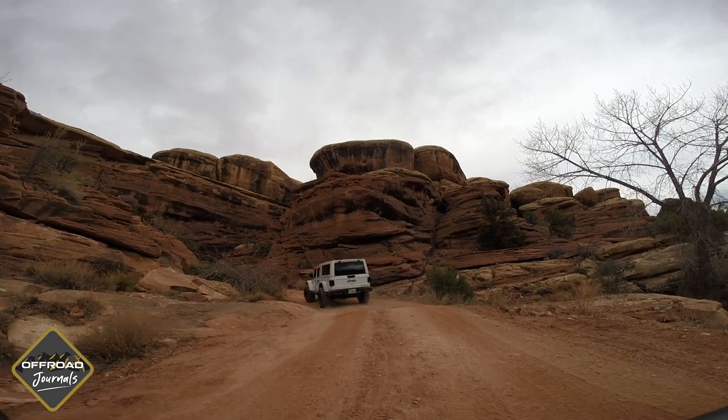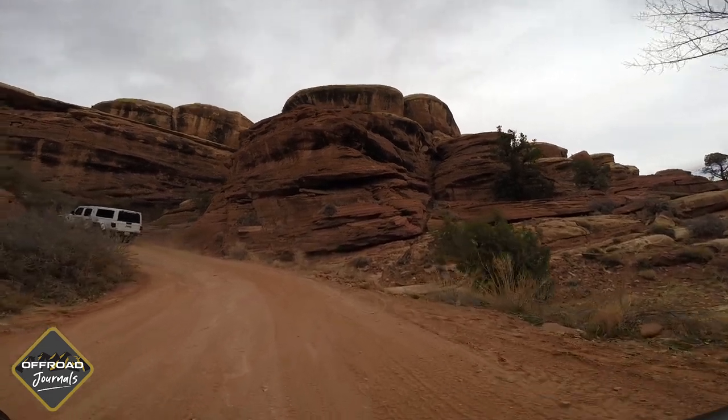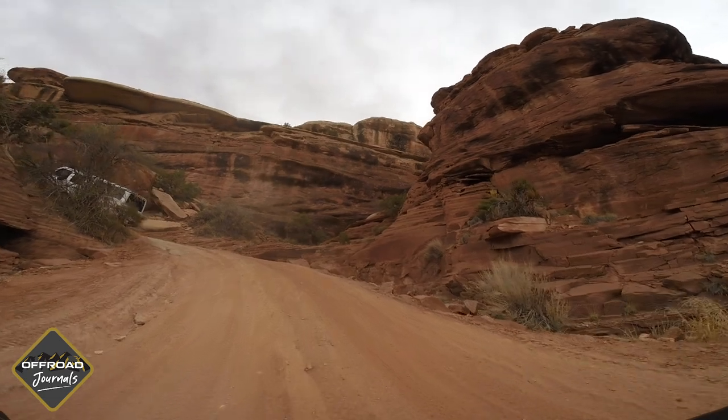Hey, today we get to go on one of my favorite trails, Elephant Hill in southern Utah. This is one of the most scenic yet fun trails that I've done since getting Jeeps a couple years ago.